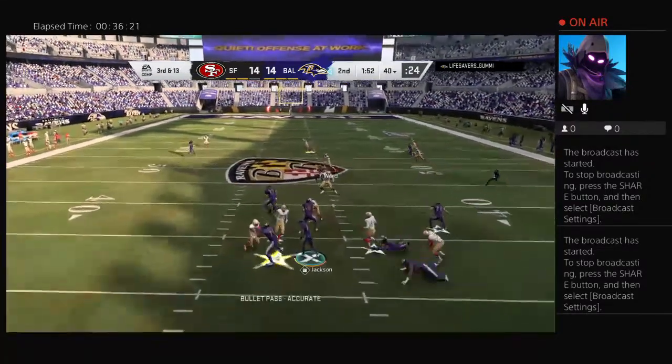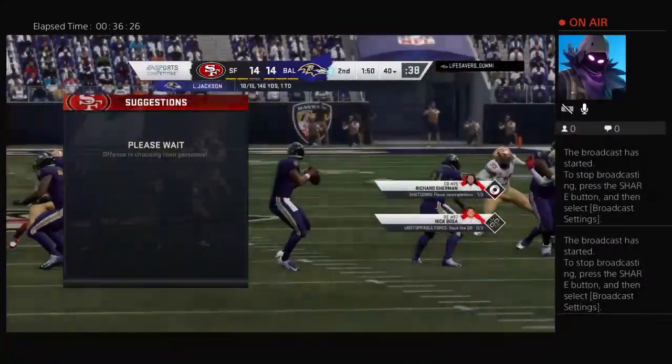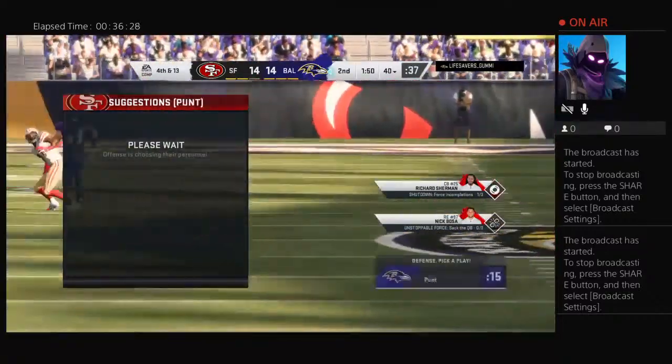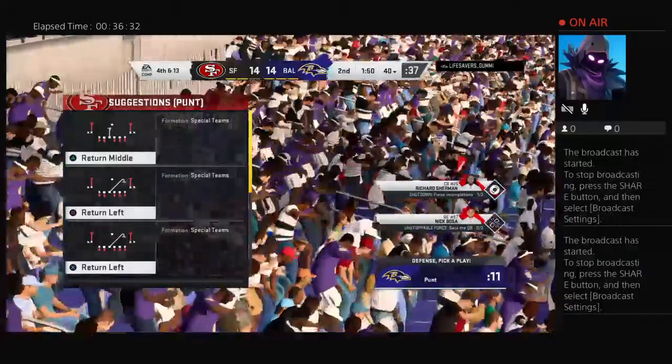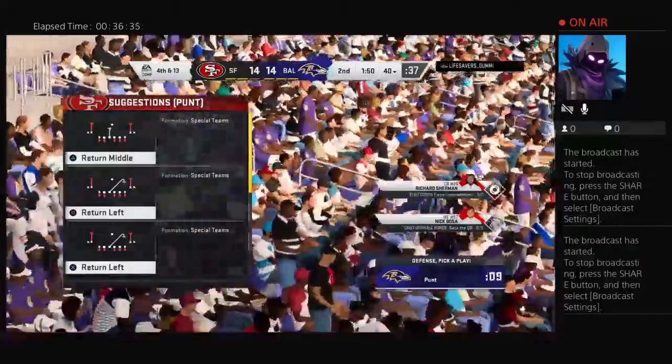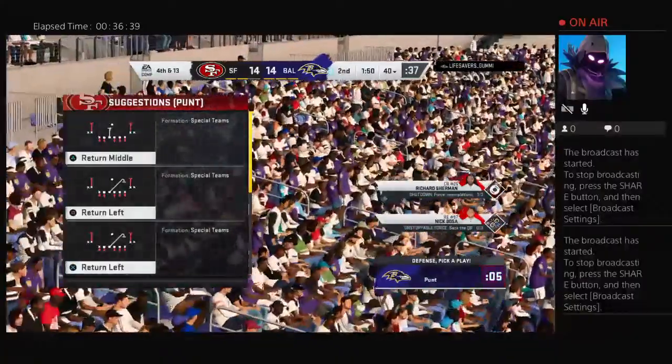Jackson from the shotgun. And that will be incomplete. Well, they weren't scared to let it fly, but it falls to the ground and brings up 4th down. And based on my math, they've only converted 1 time thus far in this game, so you can see the frustration starting to come out a little bit. 3rd downs, they've been a problem.